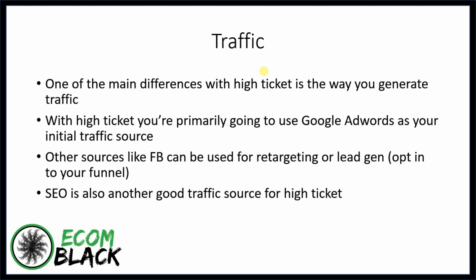So people are searching for treadmills and exercise bikes on Google. So what we'd want to do is advertise to these people, whether it's using Google search ads, Google shopping ads, or both. And then other traffic sources can be utilized. Like Facebook can be utilized for retargeting or lead gen.